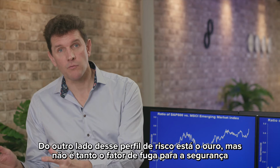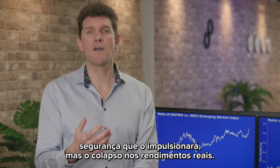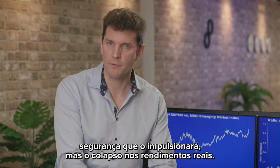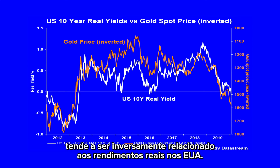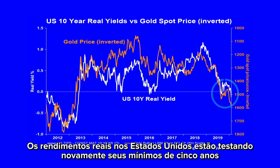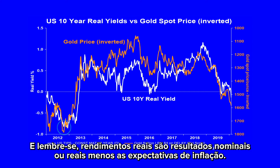On the other side of this risk profile is gold, but it's not so much the flight to safety factor that will drive it, but the collapse in real yields. Gold, as you may recall from previous programs, tends to be inversely related to US real yields. US real yields are retesting their 5-year lows, and a break of this key support would target the lows that were achieved in 2012. And recall, real yields are nominal or actual yields minus inflation expectations.